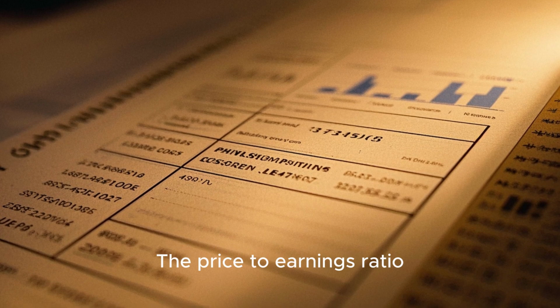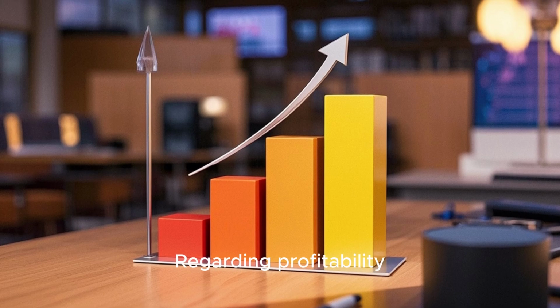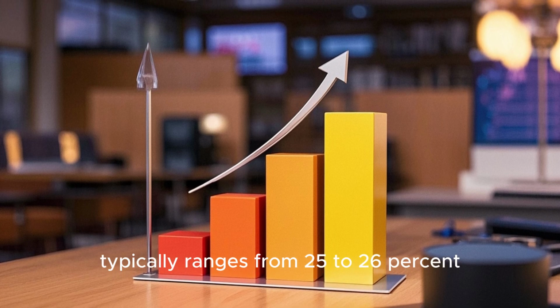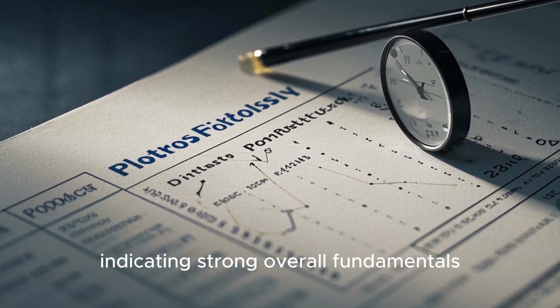The price-to-earnings ratio, often referred to as the P/E ratio, is between 11.3 and 12. Regarding profitability, the return on equity, ROE, typically ranges from 25 to 26%. Using Piotroski's score model, Graphic Packaging scores 7, indicating strong overall fundamentals.